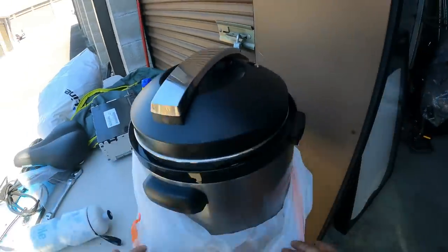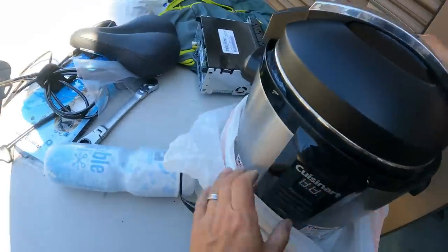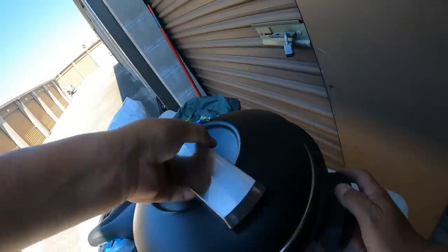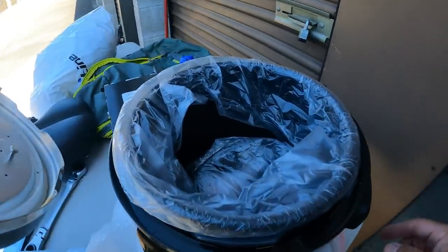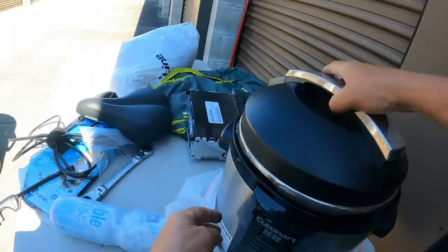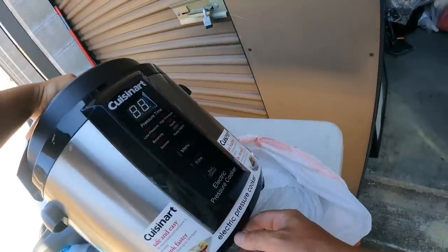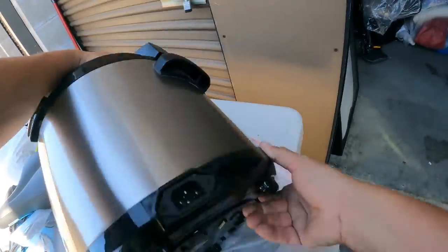Oh, look at this pressure cooker. Very nice. Oh, Cuisinart pressure cooker. What the heck? That thing is brand new. Okay. Wow. That's pretty nice. Okay, I don't know how much that's worth. It looks like a pretty high end. Cuisinart, of course, a good product.